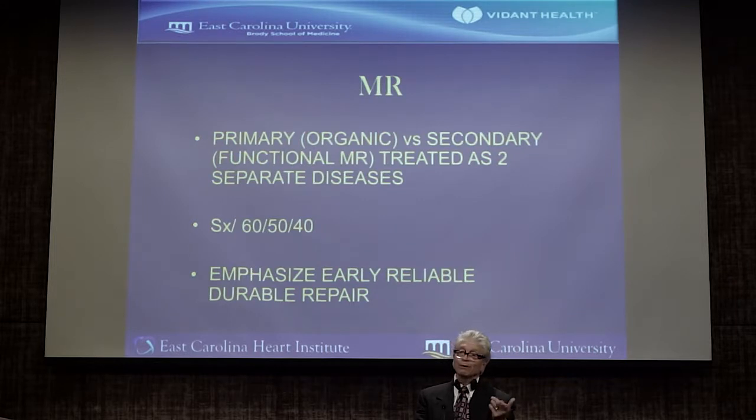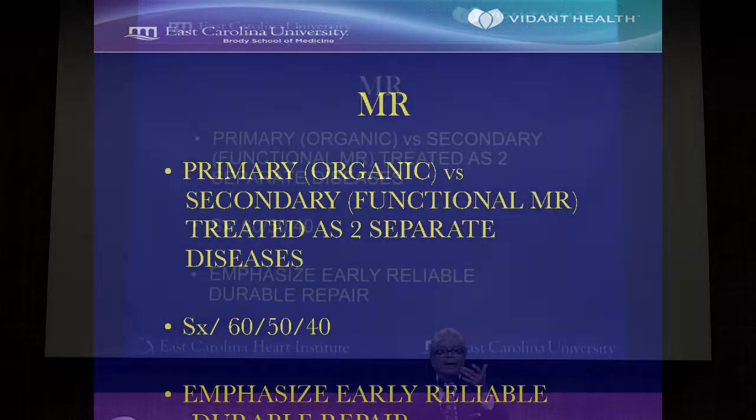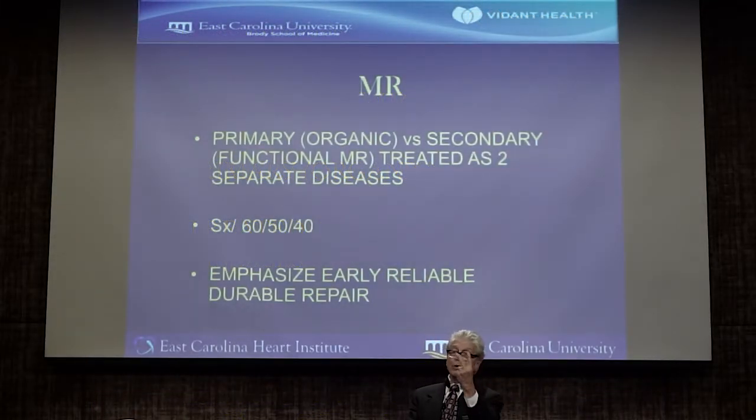So first of all, the guidelines make a very strong distinction between primary and secondary mitral regurgitation, two entirely different diseases. But for primary MR, we say that patients should be operated at the onset of symptoms, 60, 50, 40: an ejection fraction going down towards 60%, a pulmonary artery systolic pressure going up towards 50, and an end systolic dimension growing toward 40. And you'll remember that our patient had symptoms for 2 years, an ejection fraction of 55% and an end systolic dimension of 46.